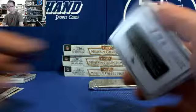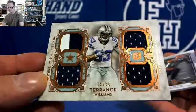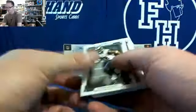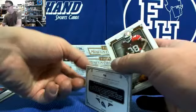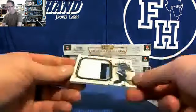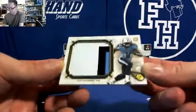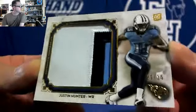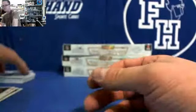Peyton Manning. Terrance Williams, Cowboys, patch and three jerseys, 15 of 50. Oh, Bama 2014. Whoops. Oh, that's pretty nice still. I don't know what the heck I thought I was looking at there, guys. Sorry. For the Titans. I was completely expecting to see something else on the other side of this card, but this is nice. Jumbo patch. Justin Hunter, 21 out of 25. Titans. For Genesee Cream.